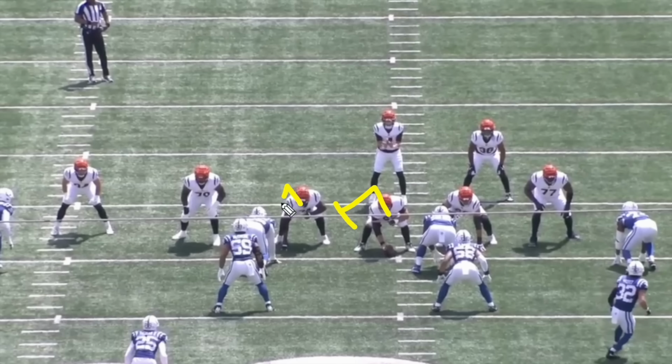So the center's going to take this gap. Rivers is going to take that gap. Right tackle is going to take that gap. And we're going to be man-on-man right here on the backside just like that.